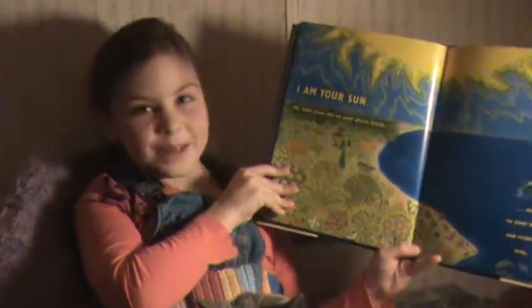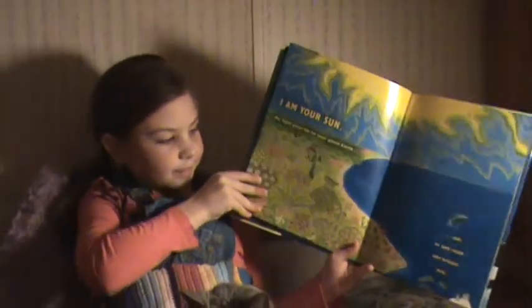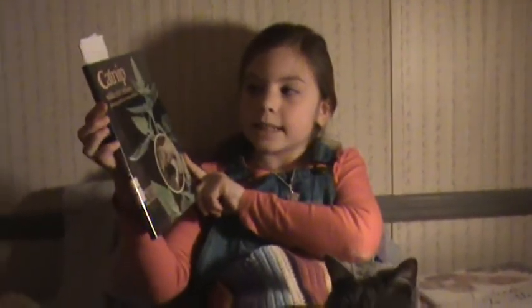And that's just a picture. Catnip. Willow goes crazy for catnip. And this is by Millicent E. Selson. Oh, if I had some catnip right now, I'd show you how crazy Willow goes for it.